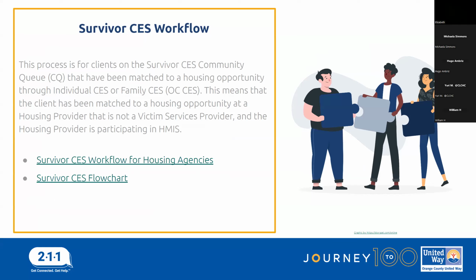We wanted to start off and thank the Office of Care Coordination as well as the CS admin team and Brown Friendship Shelter, Family Solution Collaborative, and Mercy House for supporting and reviewing this workflow and providing us support with providing steps on how to support with the Survivor CS.